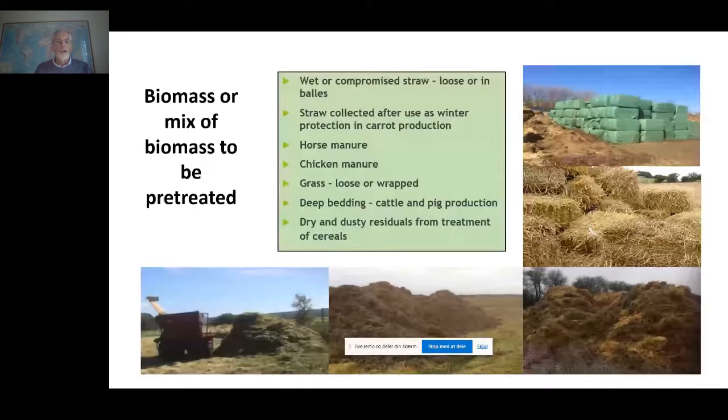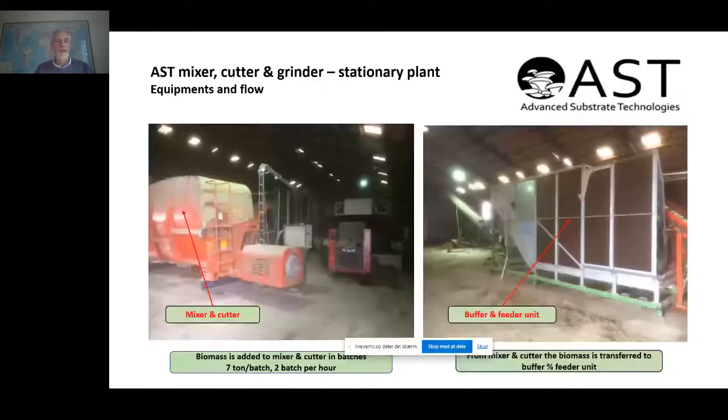We are using a mixer and cutter, which is well known from cattle farming. We use that for cutting and mixing the different biomass, and we always try to adjust the final dry matter to between 50 and 60, because that's more optimal for the pre-treatment. From the cutter and mixer, it goes to a buffer and feeder unit, and on the transfer, it passes a metal iron magnetic belt to take away bigger parts of iron.